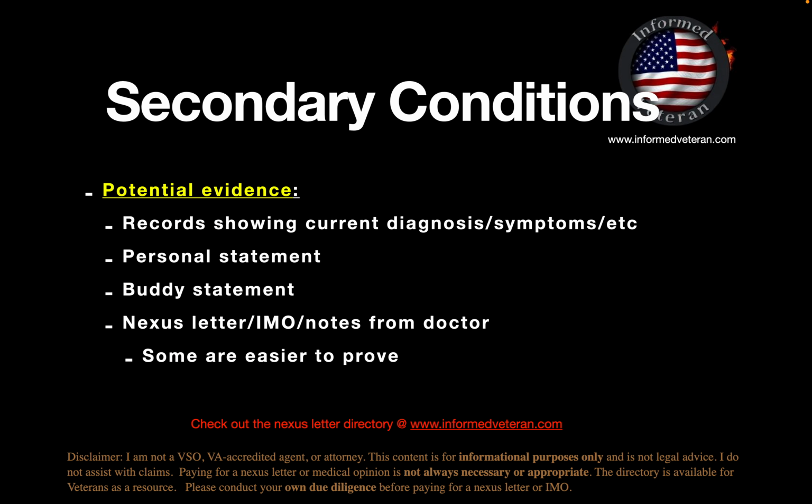And then again, some of them are easier to prove. A lot of us can go in for a back or a neck or some sort of spine diagnosis, and on that DBQ it talks about radiculopathy, whether or not you have tingly feelings down your limbs. Obviously if you do and you say yes, there's a good chance that you'll get a very easily secondary connected condition right then and there without even knowing it. But most of these are going to be a little bit more complex, which is why a lot of veterans don't pursue this.